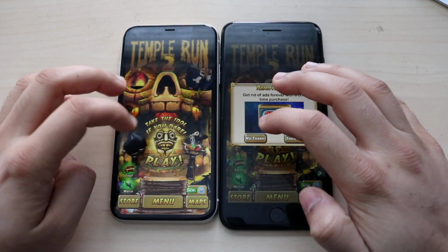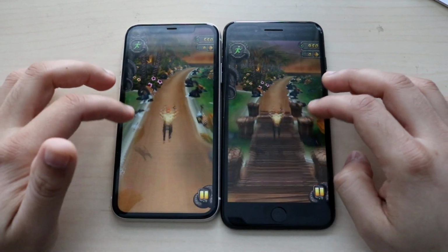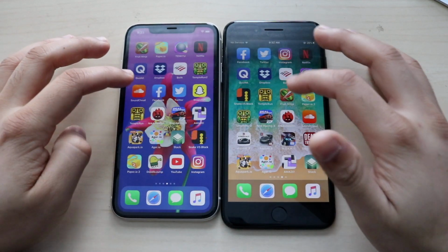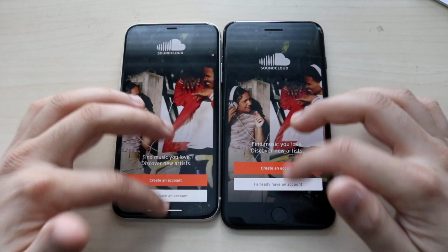Let me go and hop out of both of these. Let's get into some gameplay and see what happens. And that was actually really surprising to me. I wasn't expecting the iPhone 7 Plus to glitch up right there. They both are going to be about the same in terms of performance. SoundCloud, 3, 2, 1. And so the 11 is faster, the 7 Plus shortly after.